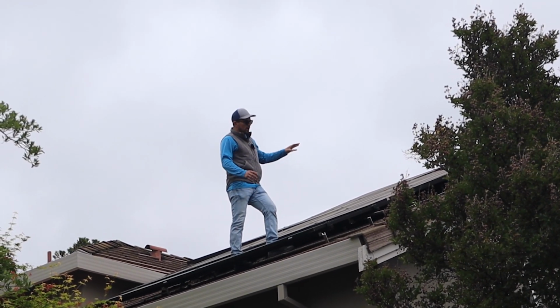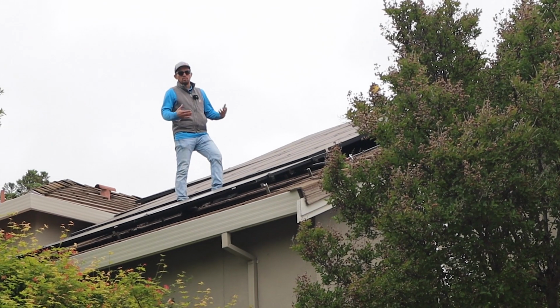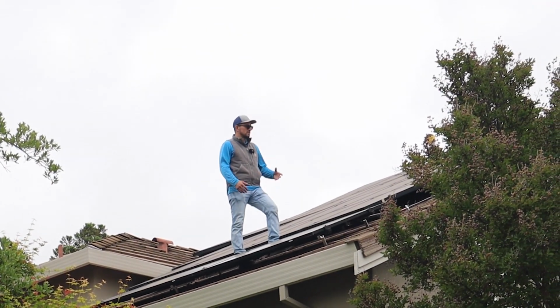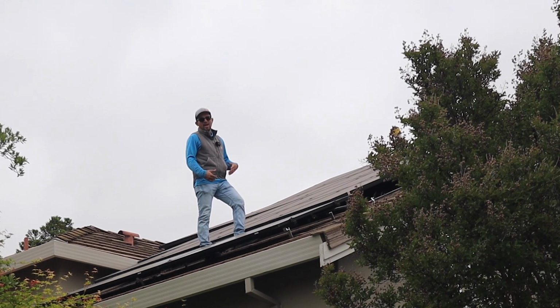And then I'm also taking pictures of the condition that it's in. Not so much for me, because I know exactly what I'm working with, but more for the homeowner. Since this is a quote, the homeowner is gonna wanna see. So I'm gonna wanna show exactly the condition that these panels are in, both on top and underneath.